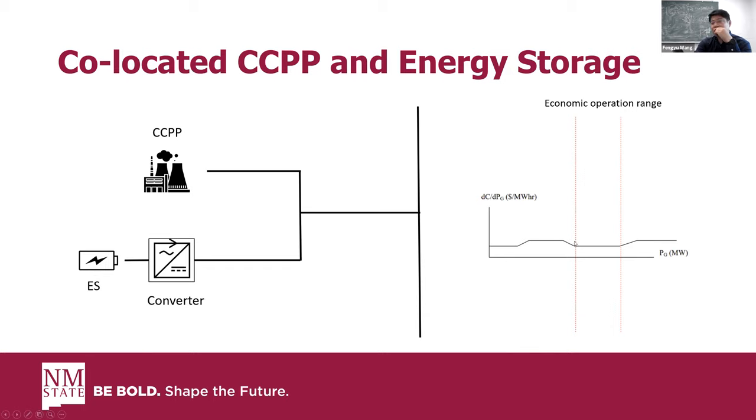So for instance, for this combined cycle power plant, this is called the economic operational range. You want the combined cycle to stay in this range because it's cheaper to produce energy in this range. But sometimes the RTO may ask you to produce here or there. Actually, you can use energy storage. If the RTO asks you to produce right here, you can still use energy storage to produce additional megawatts.